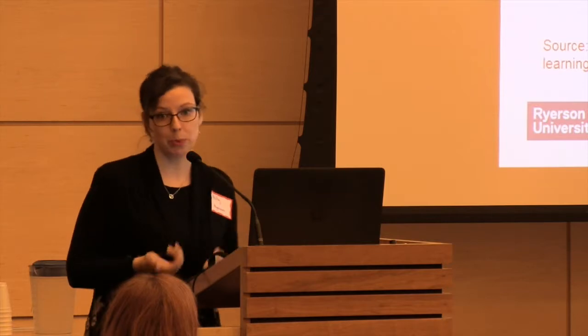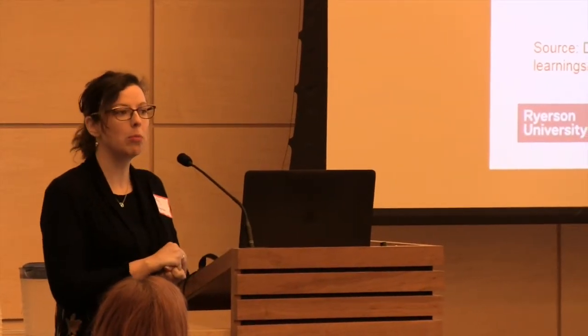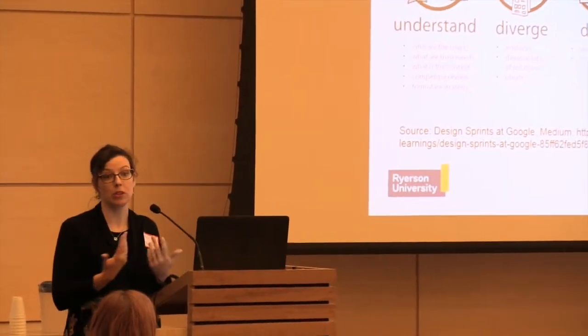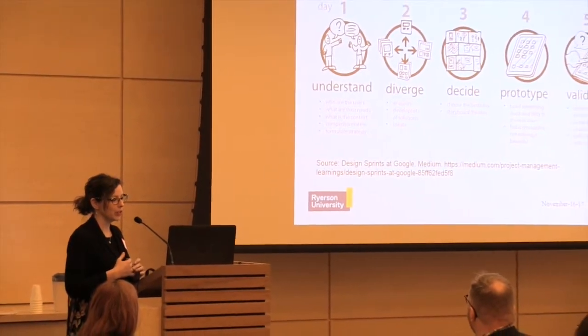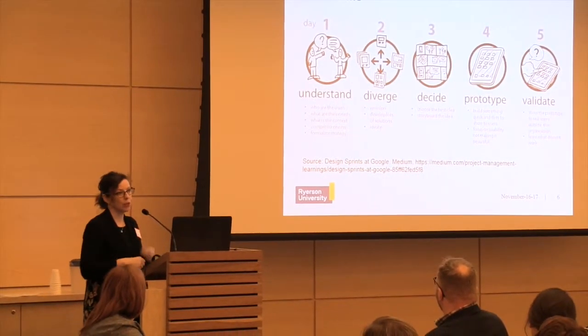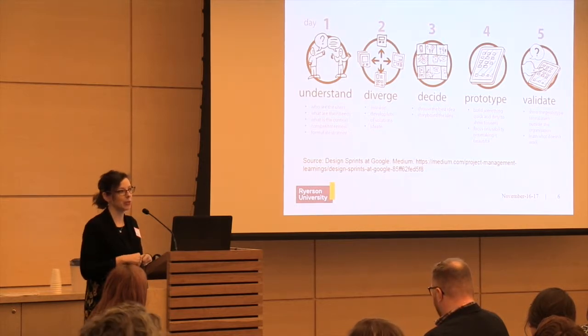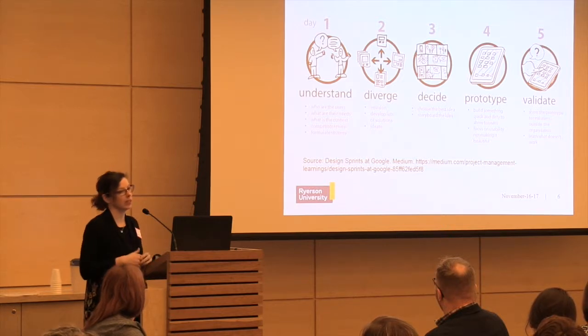So a five-day sprint at Google would look like this. The first day, you would try to understand your problem. You would get all the research out there. You would bring in maybe experts who did a user experience study. The second day, you would start to write down all the solutions. You start to diverge. You start to ideate. And that's where we used a lot of sticky notes, and it was quite fun to just get any ridiculous idea out there, any idea.